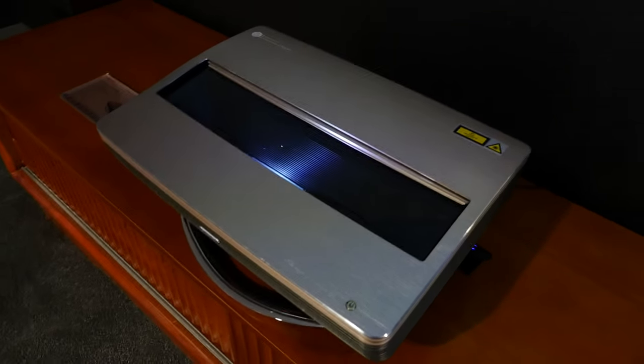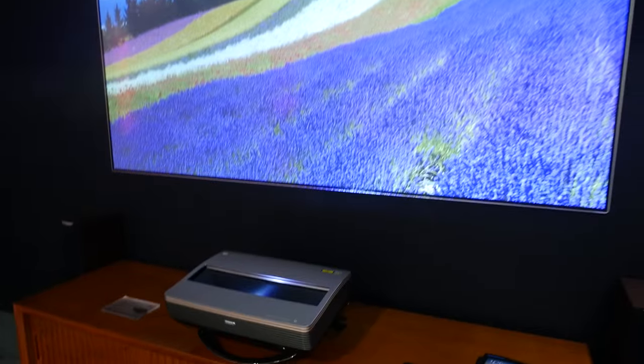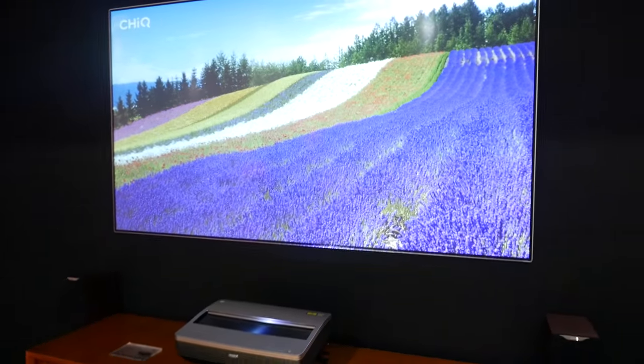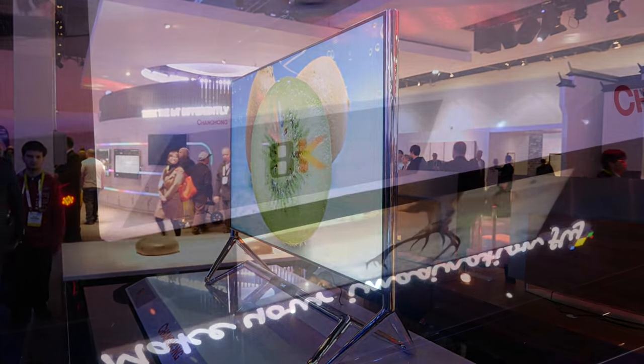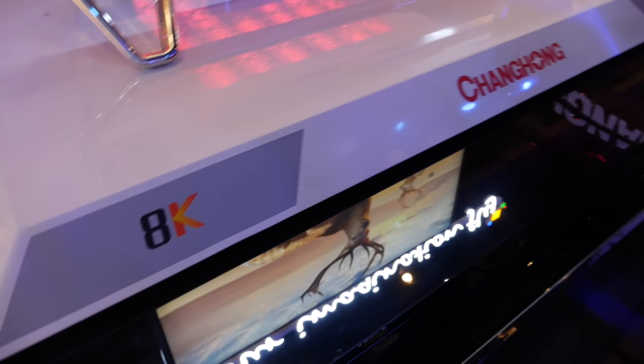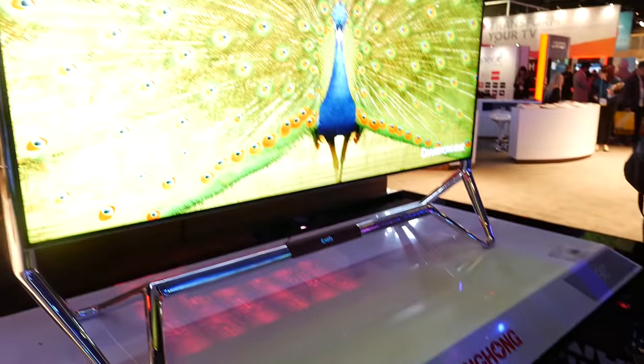Changhong were also showing the 100 Q2LZ. This short throw laser projector uses a 100 inch high gain screen to deliver a full HD image. Finally, there was the ZHQ2R, a 98 inch 8K Ultra HD TV, proving that the Chinese manufacturers are just as cutting edge as the more established brands.